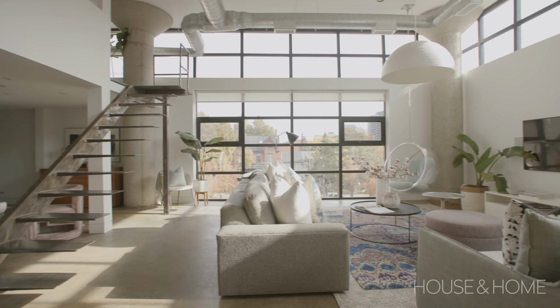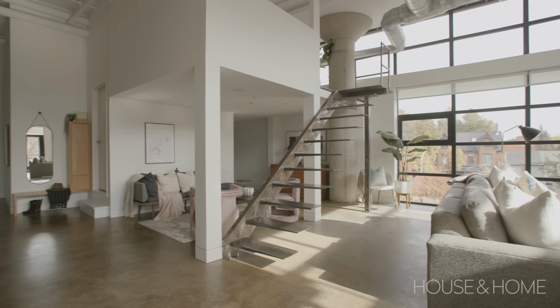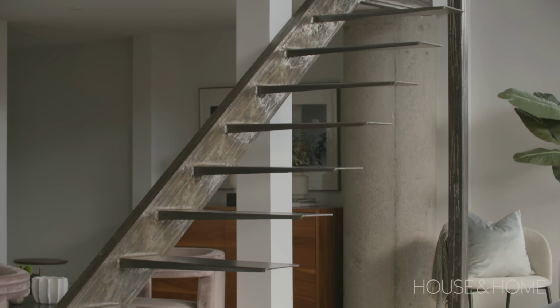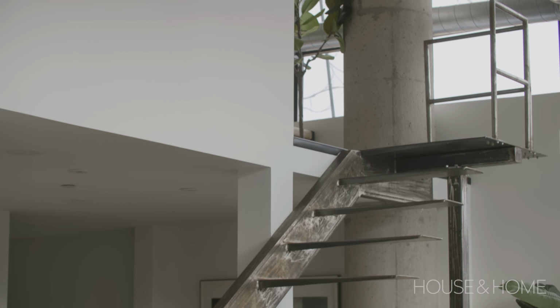So this unit that we're in is just under 2,400 square feet. I feel like people are always like, what is a hard loft? And a hard loft is really something that had a former purpose. So it's got all those original features, the 14-foot ceilings, the concrete columns, the concrete floors.